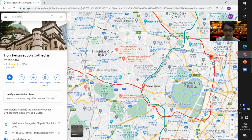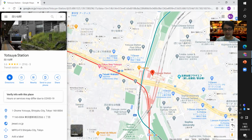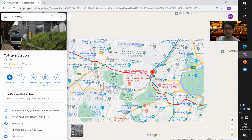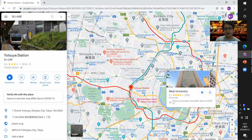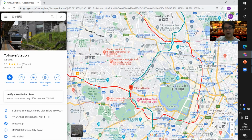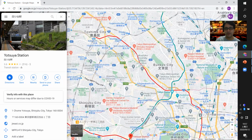The starting point is here, Yotsuya station, right? And then they get off the train here, and then they walk to Iidabashi here, and they turn left and step into the moat, and turn right and cross the intersection of Jinbocho and then climb the Ochanomizu here and go to the Hongo, I mean Tokyo University. And after that, go straight to Komagome.